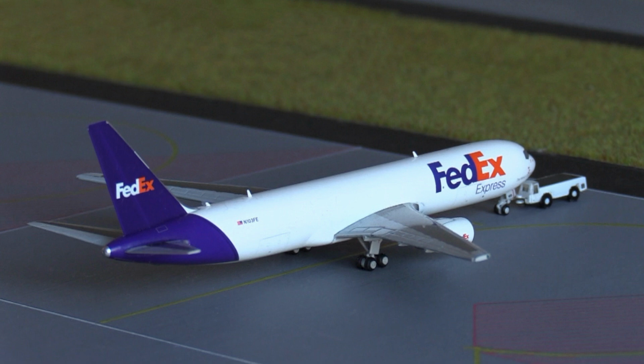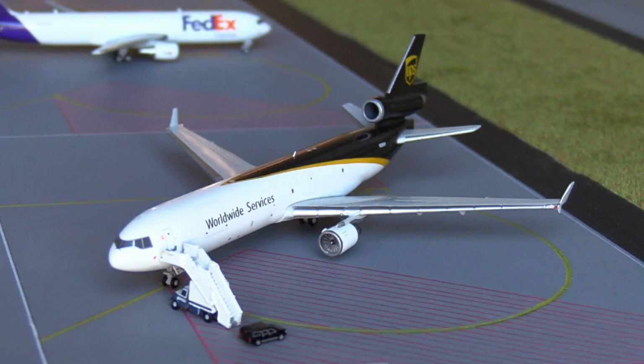So starting off here at the cargo gates, here we have a FedEx Boeing 767-300. He's going to be heading over to Memphis today. And then next up here we have this UPS MD-11. He is of course going to be heading out to Louisville. UPS operate this aircraft about once daily into Baltimore, so it's pretty cool to see.